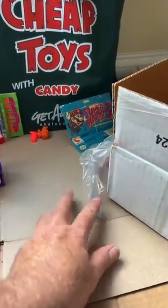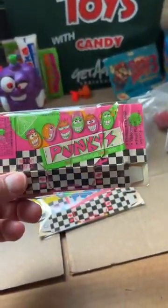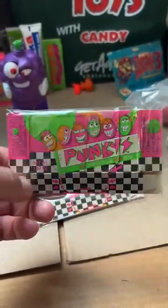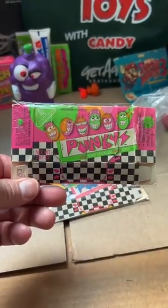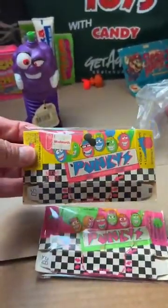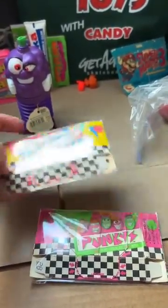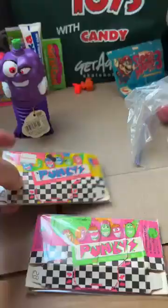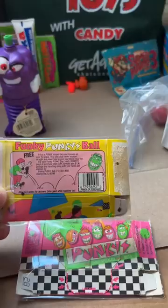I did peek at this when it came out of the box, and it is in fact what I thought it was. So let me show you real quick. I don't know if you've ever seen Willy Wonka Punkys candy from 1985, or 1986 rather. Just an awesome candy product, right up my alley with a novelty theme. Here's one of the boxes, and here's another one. It has some candy stains on it, as you can see. But this was made by Willy Wonka back in the 80s. I love the theme. As you can see, they come with different characters. But if you look on the back, there's an ad for a Funky Punkys ball.